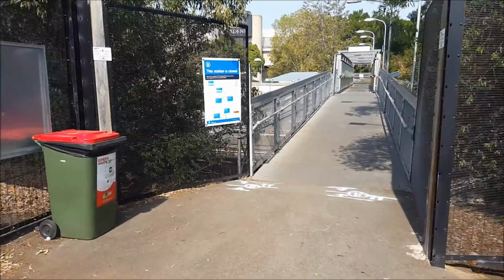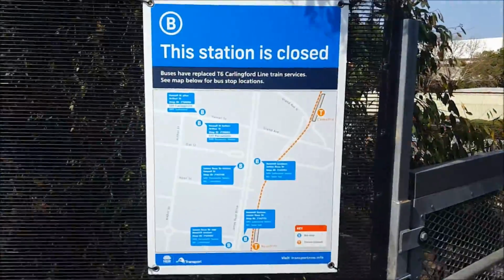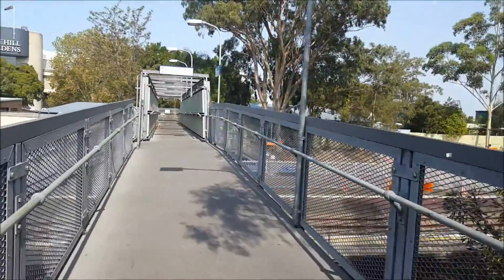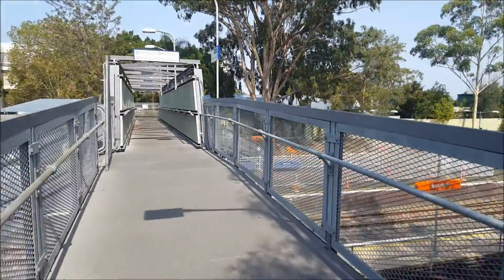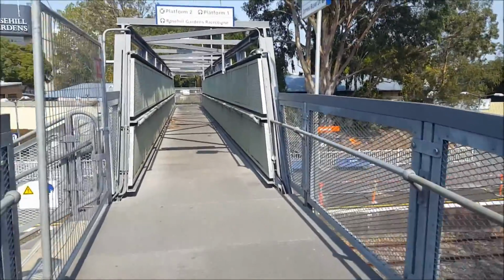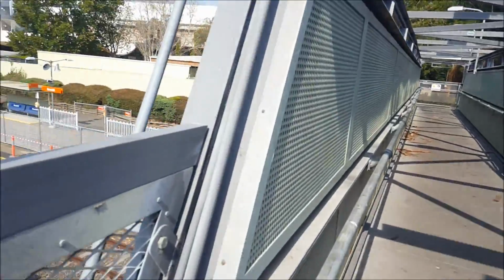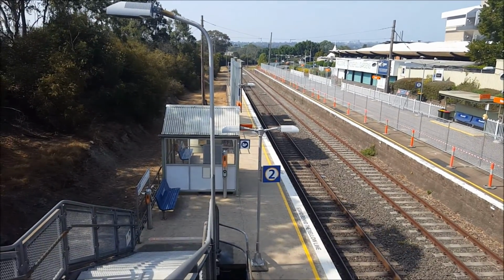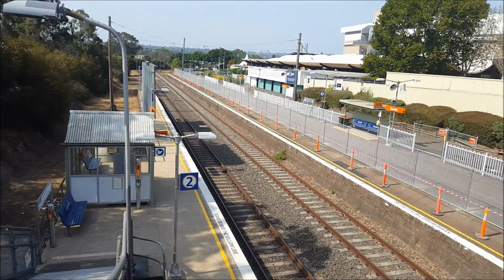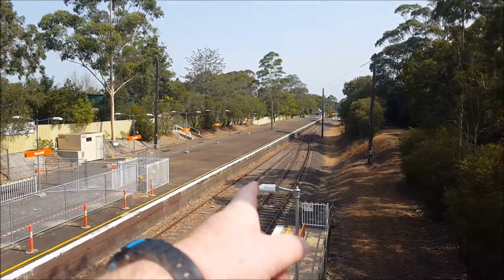Anyway, viewers, just approaching the Rosehill Racecourse station, guys. That's the overhead wire cut, quarter number two, guys. We're just going to walk around here, guys.